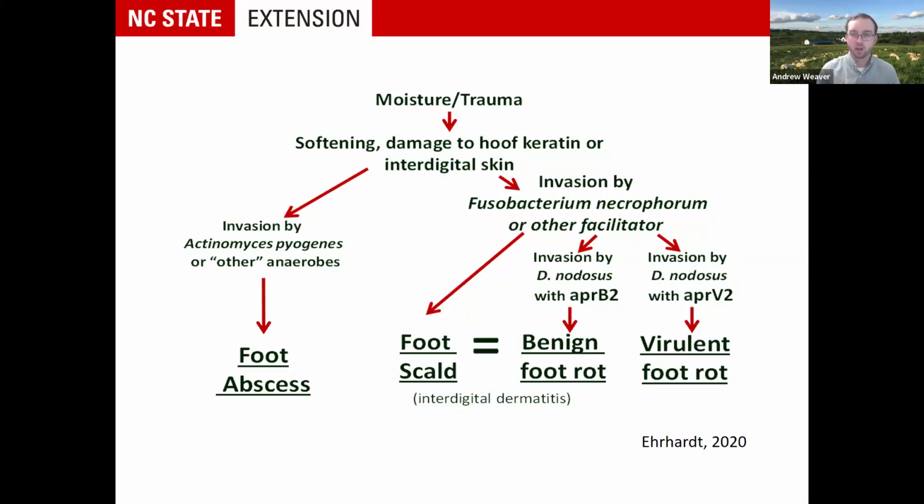That one's going to cause foot scald when those animals are exposed to lots of moisture and that potential damage to that interdigital space. And then you have another bacteria that comes in. Once that Fusobacterium, maybe that one's kind of got it started, and hopefully we can get it treated at that point while it's still scald before it evolves into that full-blown foot rot, where we have that second bacteria that comes in that results in a much more severe type of infection. Both of these bacteria are anaerobic, which means they do not like oxygen.